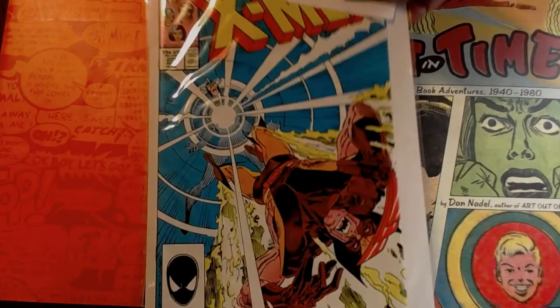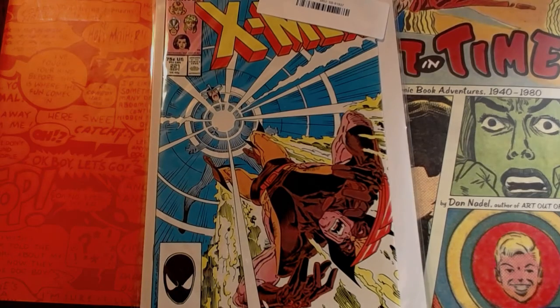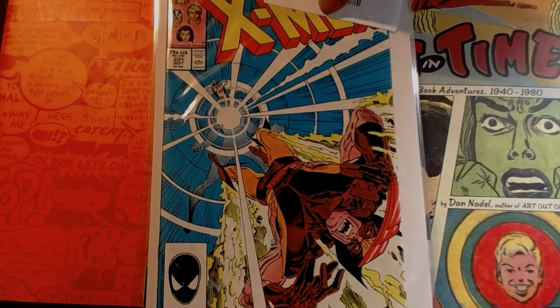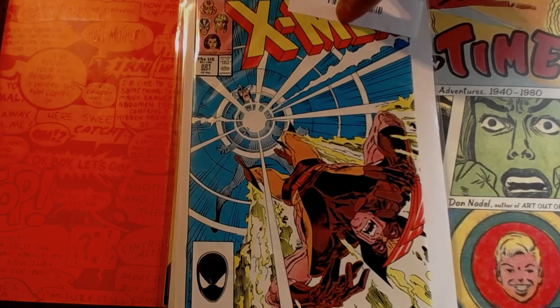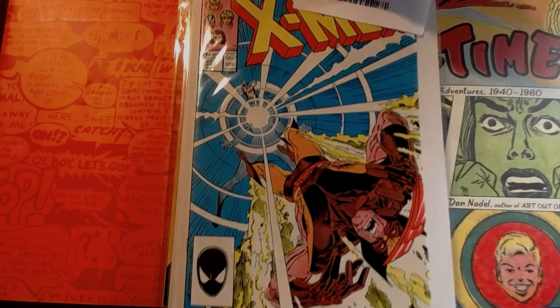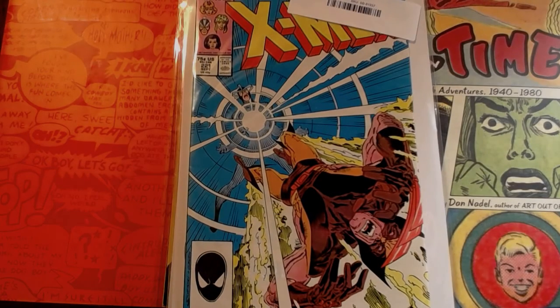This is a pretty common one, obviously. The first Mr. Sinister. This is graded 8.0, I think, by My Comic Shop, but it may have been, maybe not. But regardless, I think it actually is a little bit nicer than that. I think it's definitely 8.5, maybe 9.0. So, Mr. Sinister, this can run about $70 in 8 to 9. In fact, I think Go Collect had 8.0 at $70 and 9.0 at $70.